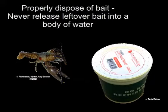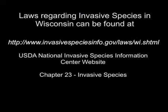Finally, make sure never to release bait species such as minnows, crayfish, or worms into the body of water you are fishing on, as this is illegal. You can also help stop the spread of invasive species by knowing the laws regarding them. If you are ever not sure if something is legal, check with government sites such as the USDA National Invasive Species Information Center to ensure that you are following laws regarding invasive species.